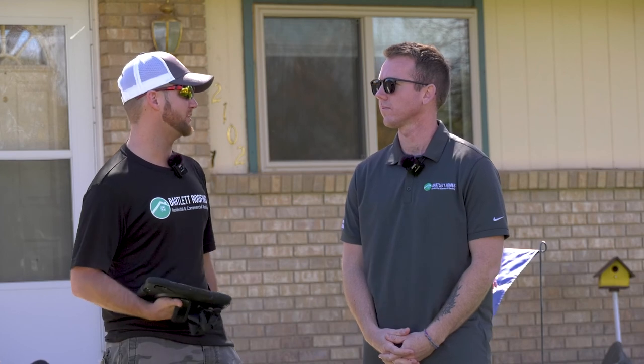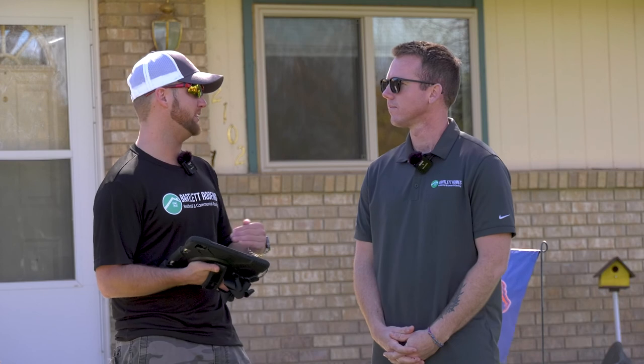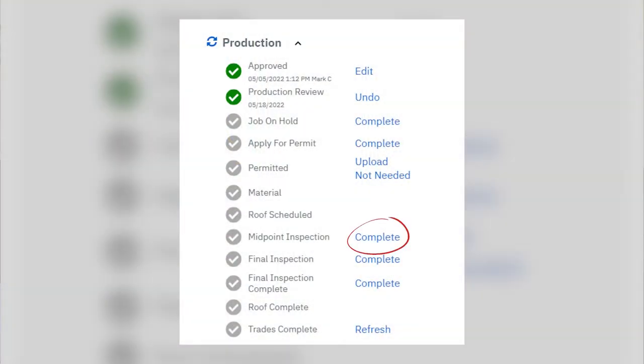Okay, so we've already gone over everything else prior to the job site. Now that you've hopped out of your truck, what we're going to do is start your midpoint inspection. Easiest thing that can be done right on that overview page on the job in RoofLink. There will be a task, say midpoint inspection. You go ahead and click that, it'll open it up for you.